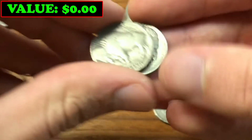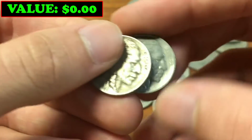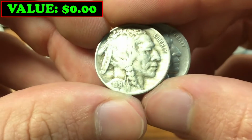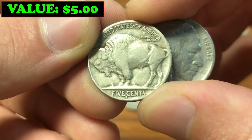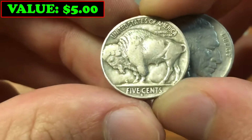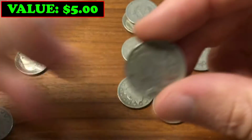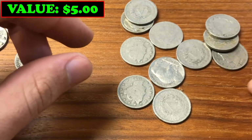1902 there. I was hoping that would be a little bit older. Here's an S Mint coin. 1931. Ooh, that's actually maybe a few bucks coin, because I know the 31S is better for other, the penny's great. So I think that this is probably like a $5 coin, $10 coin, something like that. Definitely will be setting that one aside. That's our first better Buffalo find for sure.